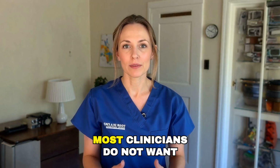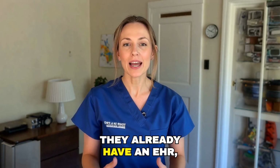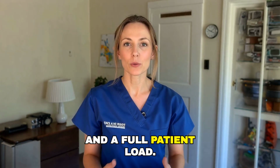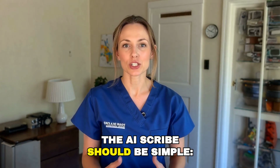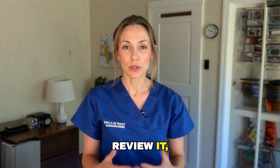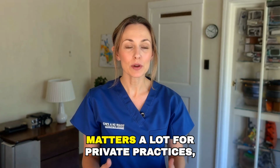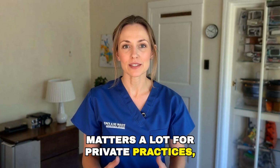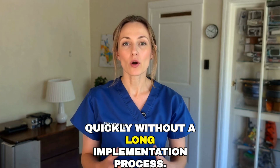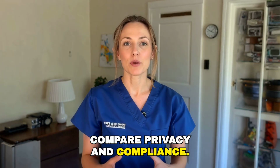Third, look at workflow. Most clinicians do not want another complicated system. They already have an EHR, scheduling, billing, messages, and a full patient load. The AI scribe should be simple. Record or dictate, generate the note, review it, edit if needed, and move it into the chart. That kind of workflow matters a lot for private practices, small clinics, and teams that want to start quickly without a long implementation process.